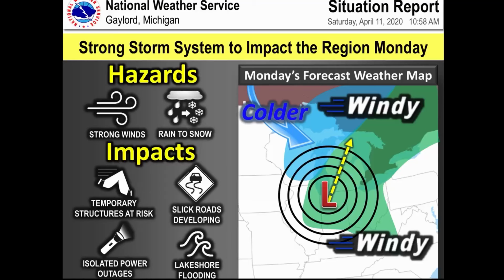I wanted to give everyone an idea of what's going on here with the weather coming up, especially for Sunday and Monday. I'm using all the graphics that we have at the office that's on the website. If you've looked at the Weather Service office in Gaylord's website recently, at least as of 11 o'clock this morning or a little bit later, you'll see a lot of these same graphics. So I'm just taking stuff off the situation report.